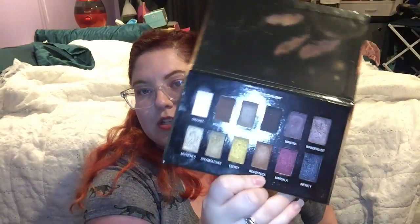Energy, I really liked this color, but it wasn't the payoff that I was expecting. I really wanted a yellow gold, and it was kind of like, hey, I'm gold. Not really though, and you're like, oh darn. Woodstock is a really nice burnt orangey color. I didn't use it super often, but again, it was nice all over the lid. These two, once they're applied, are surprisingly not that different, and you think they should be a lot different, but they're not.